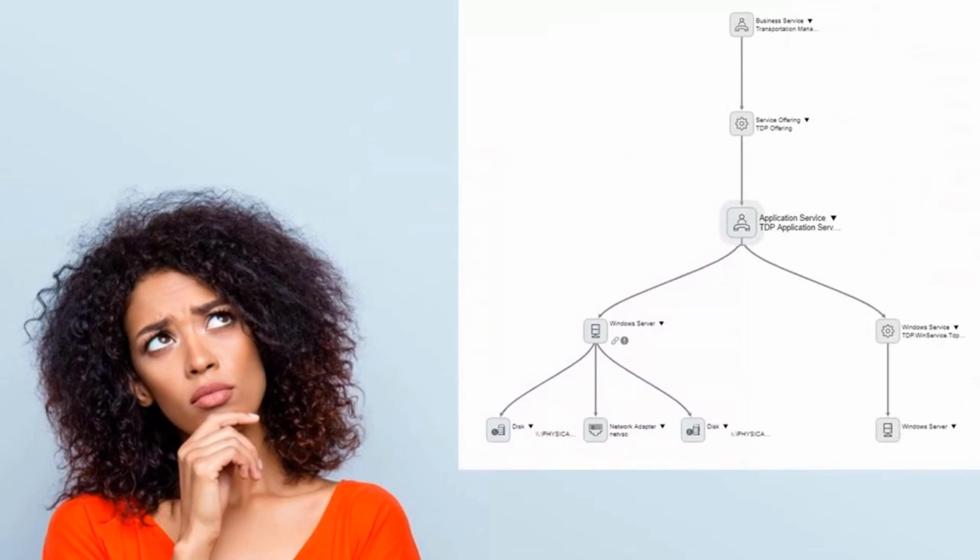So what we're looking at here is, unsurprisingly, a service map. There's a few things in here. From the very top of this, we've got a business service. This is a real customer example, by the way. Now, a business service is typically abstract from the technology itself. So in this case, this is the transport management business service. In a typical company, it's likely that this will be owned by a team or a manager, something to that effect, and they might own multiple service offerings underneath their business service.